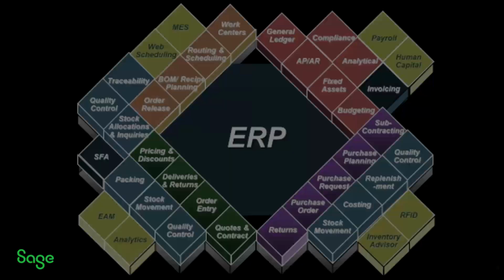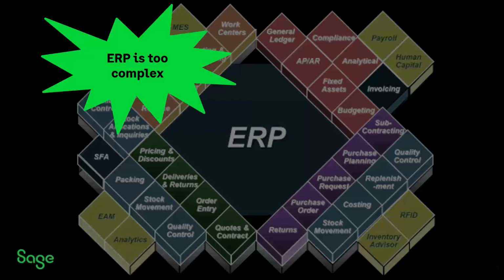In the past, they have very common questions that I've heard. ERP is just too complex. I know I need one, but what is that? It's just so huge. And worse off, because it's so complex, some of them even fail in implementing, getting the ERP to go live.